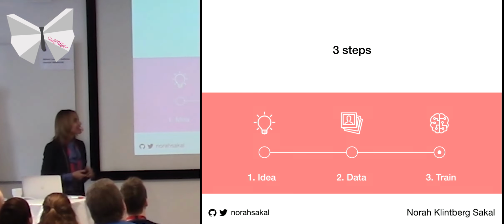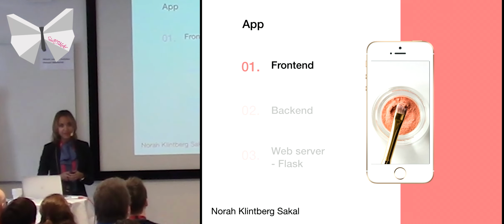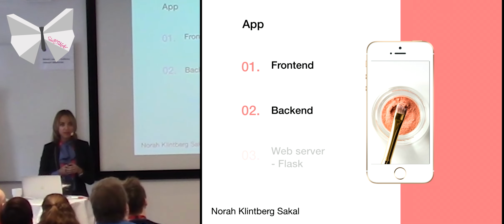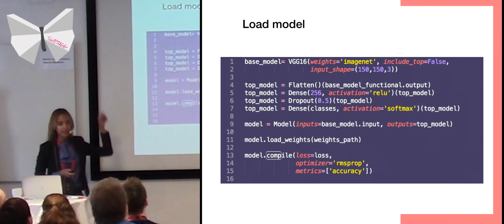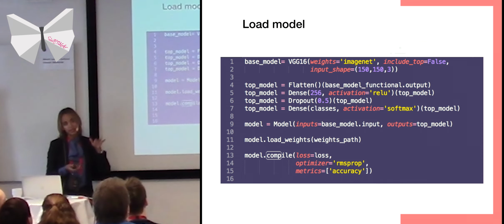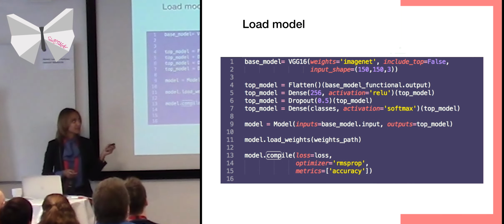And since I got over 90%, I got so excited, so I decided to build a product out of it. So I built a front end where you just upload an image, connected with a back end where the model is. Also very few lines of code, exact same code I showed you before, but a bit condensed. So the entire network is in this view in 15 lines of code, or even less.